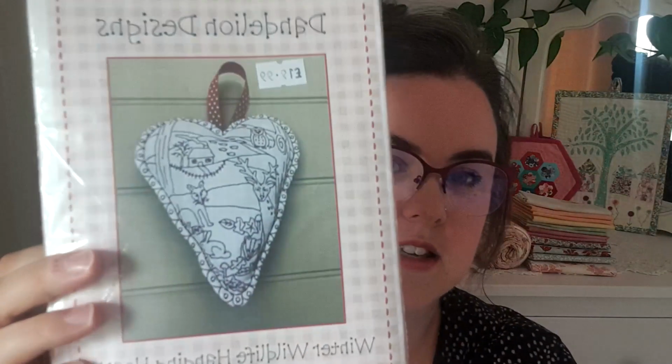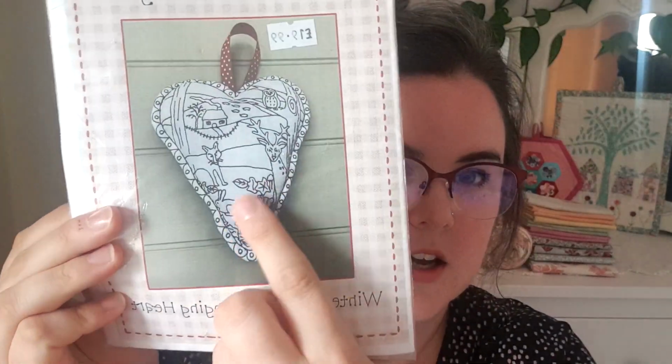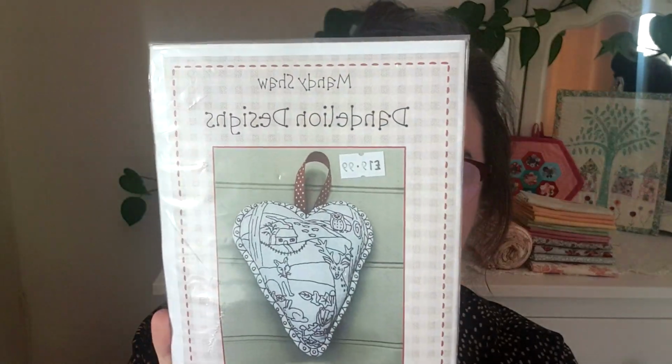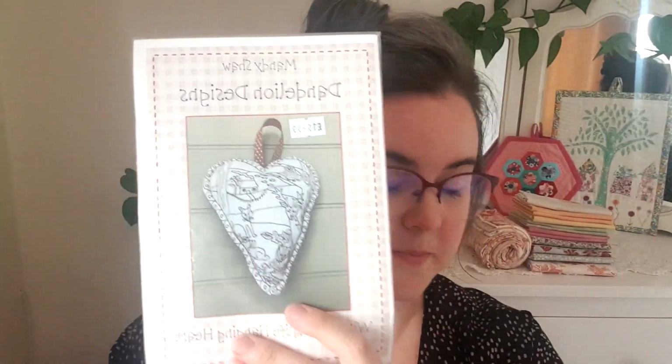I also went down a rabbit hole of red work embroidery, which I've never even seen before. I don't know where I've been, and I really liked it. So I purchased this kit to make a heart with a lovely countryside scene on it, and you get everything in there, including the floss, the background fabric and the ribbon to do the hanging. I really liked that. That was from Dandelion Designs.